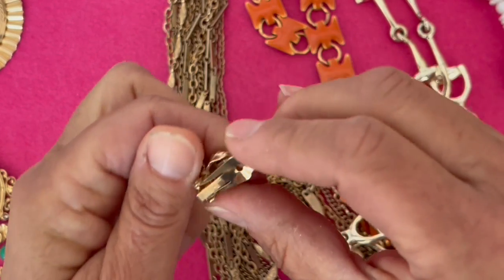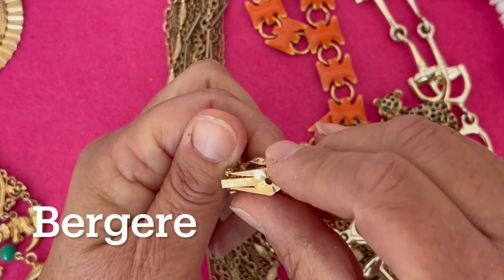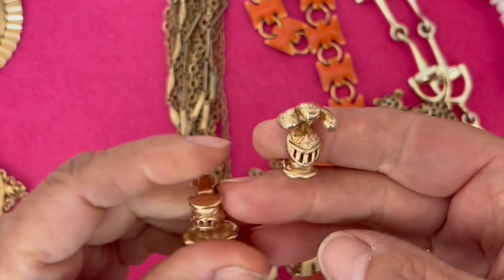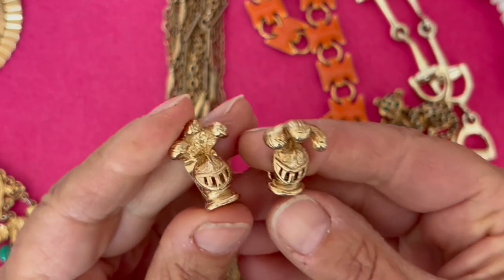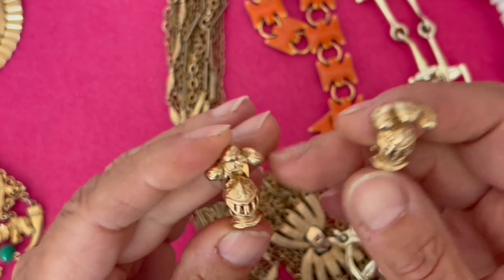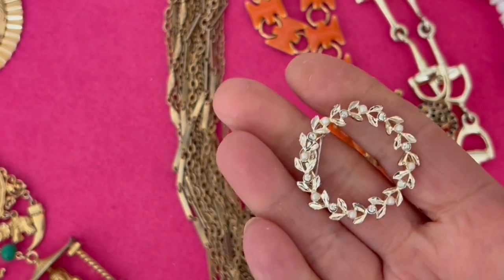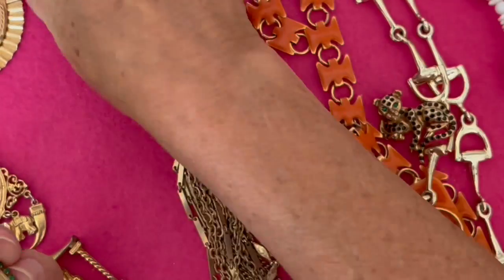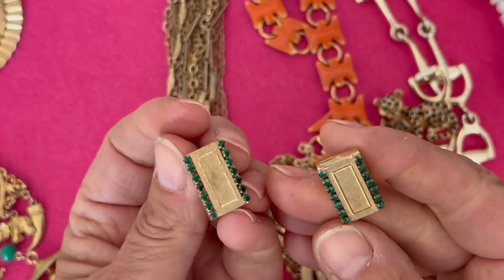These are fantastic. These are little knight earrings. They are marked Bergère, and they just made me laugh. Little knights with little plumes coming over their head. Got a couple of just miscellaneous wreath brooches and some more cufflinks.